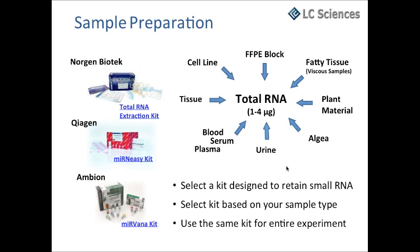Before you can start your experiment, no matter which method you use, sample preparation is key. In the meantime, there are a lot of different commercial kits out there. Here are just 3 examples. Norgen Biotek has an excellent RNA extraction kit, and they also have a lot of specialized kits depending on the sample type and the volume that you're dealing with. QIAGEN has a particular microRNA kit, which is called the miRNeasy kit.